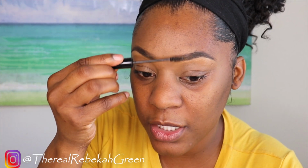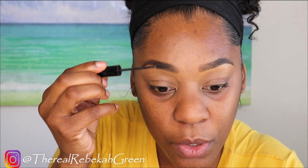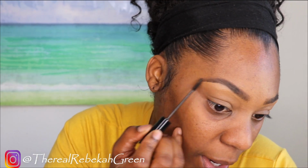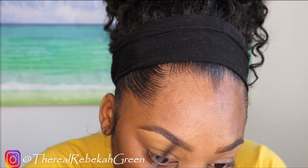I like to use this very lightly on the beginning of my brow, but go heavy on the ends of my brows, so it has that natural fade out where you can visibly see that I have hair, but at the end you can also see it's nice and thick, and it won't move. It honestly won't move. But that is pretty much all that I do for my brows, you guys.